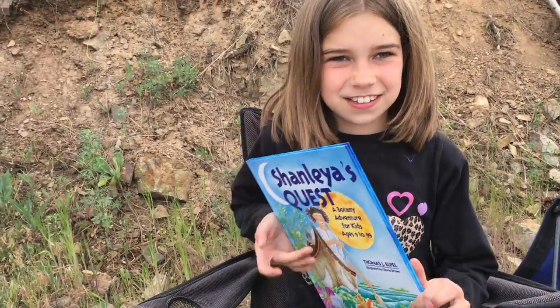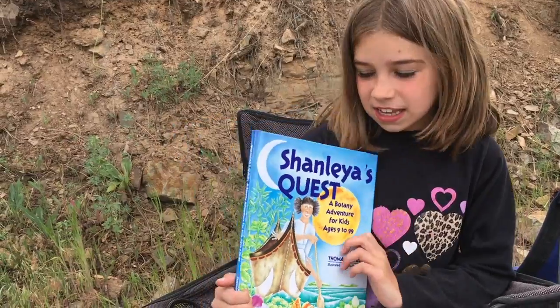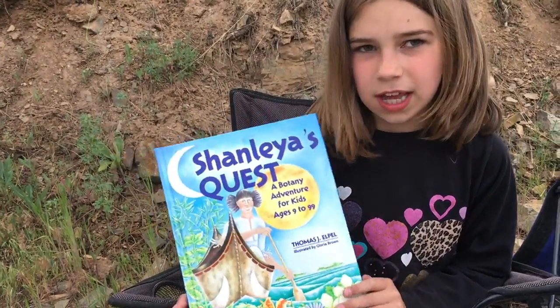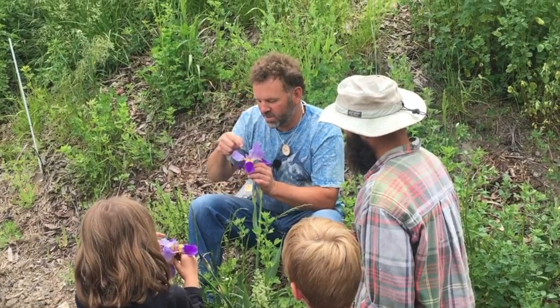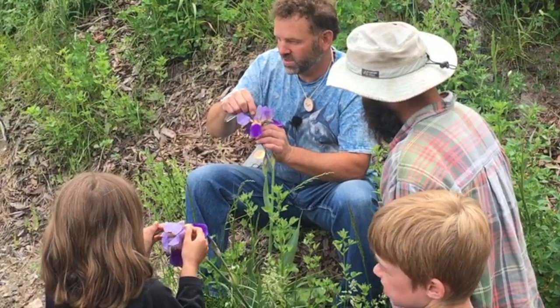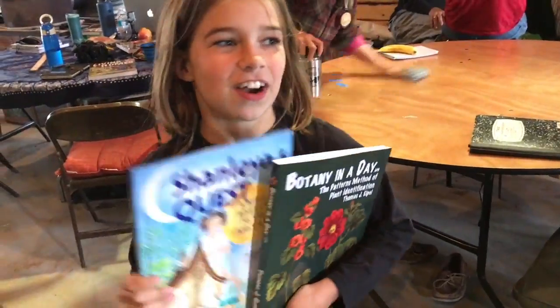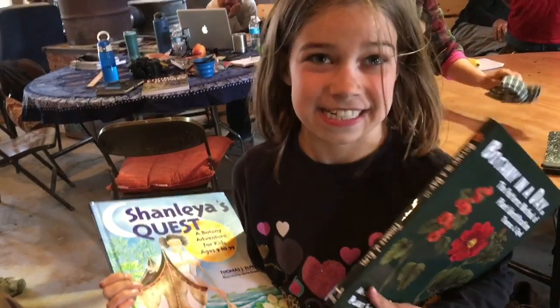Alright, ready? This is Shanleya's Quest, and the author of this book came to teach a class about plants today. If that's sepals, petals, stamens, what does this have to be in the middle? Pistil. Did you see with the loupe? I did not. These are our new books. And they're signed.